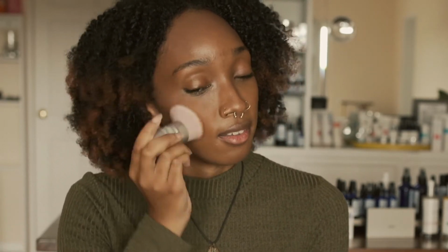Sometimes you spend like an hour trying to blend something, and then one arm has a bunch of muscles and the other arm's all limpy because you're just blending.